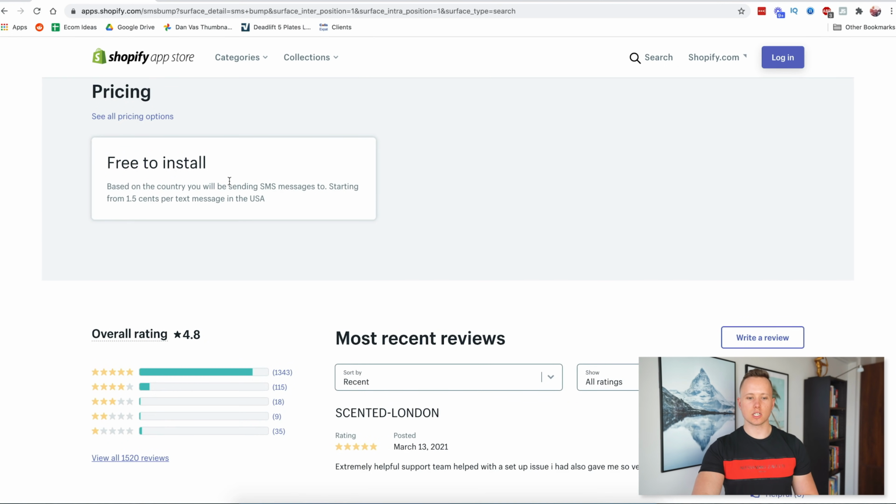And so if you go down, you can see it's free to install, and then it costs 1.5 cents per text message in the US. So to give you an estimate of pricing, it's between $0, so free, up to about $30 a month. Obviously, the more texts you send, the more it's going to cost you. But believe me, you're going to get a crazy ROI with this app, ridiculous. I used it very recently. We don't have it installed yet on Broday, and that's just because we haven't gotten around to it. But I used it very recently and got literally a 9,000x ROI. So very, very powerful. So those are all the most essential apps.